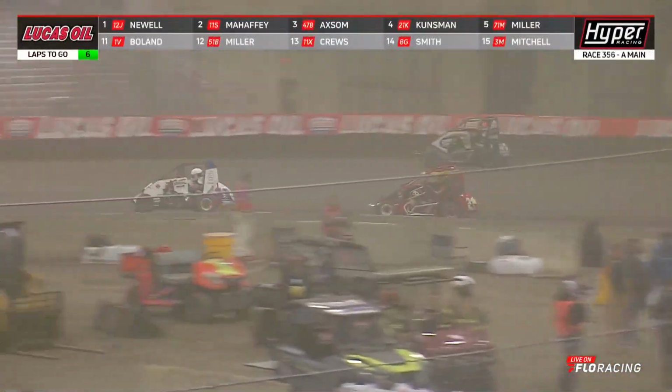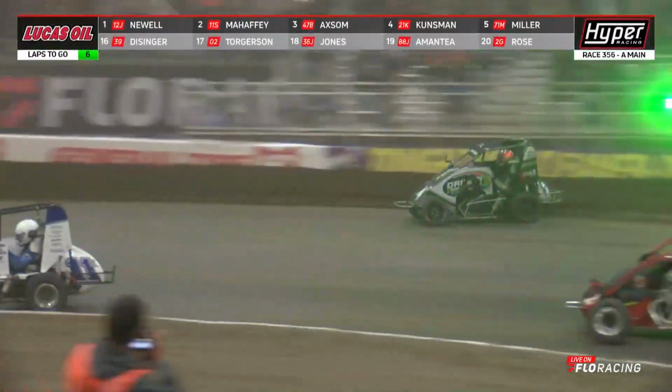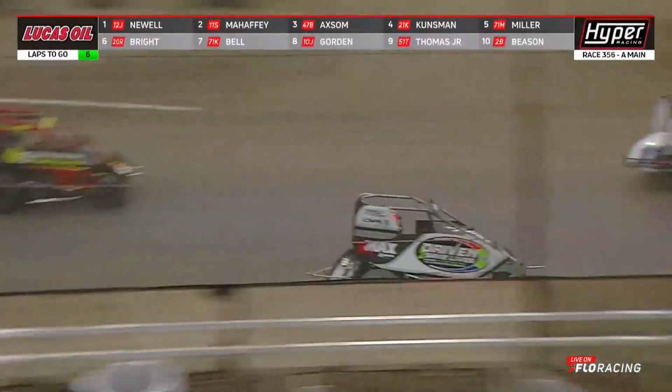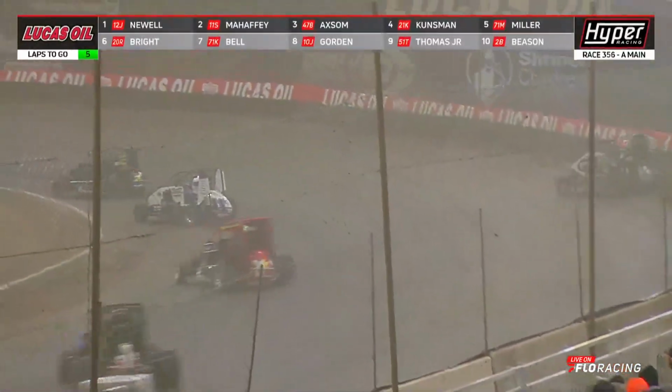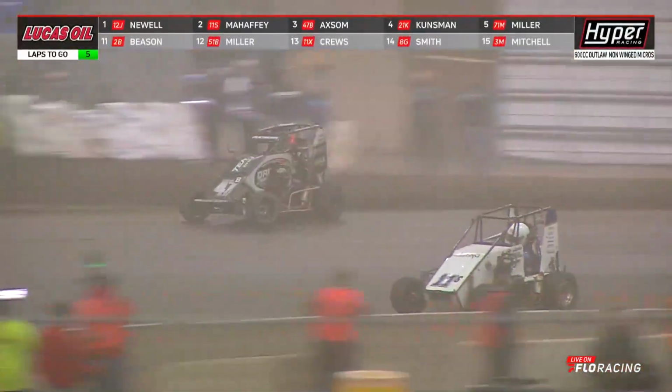Yeah, big mistake up at the cushion from Axsom. That's going to send him back a couple of laps. Lets Newell get away just a little bit further. 6 laps to go, coming to 5 to go for Jeffrey Newell. Can he hang on, capturing a first Golden Driller? Axsom's going to throw everything he can, riding the top side. Mahaffey's still there. Yeah, he's still got to get around Mahaffey.